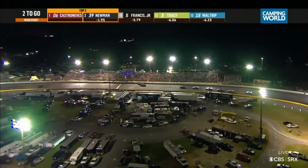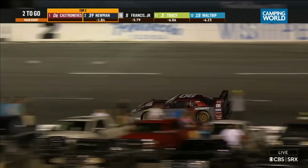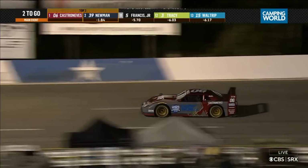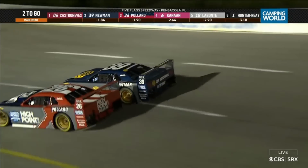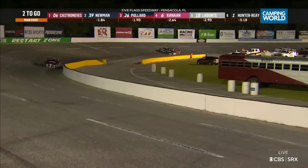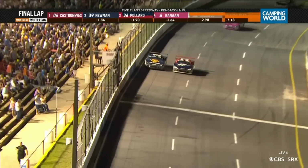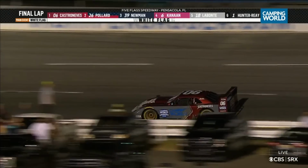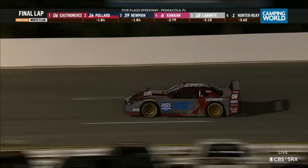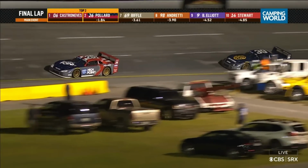2 laps to go for Castroneves. Elio is cruising. Bubba Pollard is trying to get that second spot from Ryan Newman. This is the battle that we're going to have to watch to the end, because there's no shot any of these guys can catch Elio unless there's a last lap activity. White flag. Elio Castroneves 1 lap away from an SRX Series win, while Pollard and Newman continue to fight side by side for second. 2 more corners to go for Castroneves. Oh, Bubba Pollard just came up a little bit on Ryan Newman's left front there.